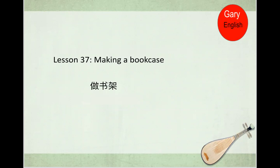Lesson 37. Making a bookcase. Listen to the tape, then answer this question. What is Susan's favorite color?